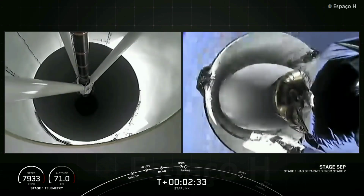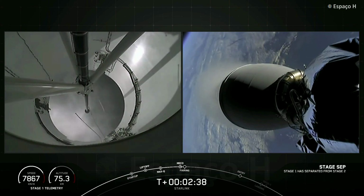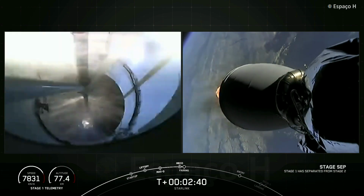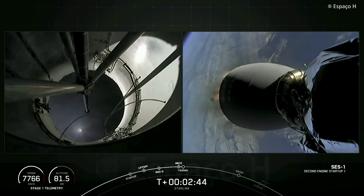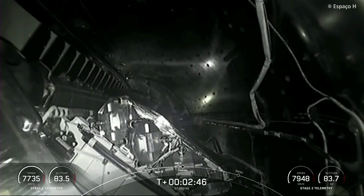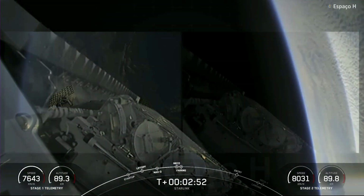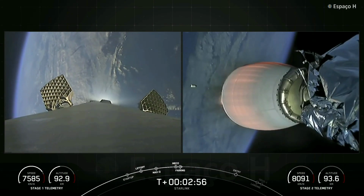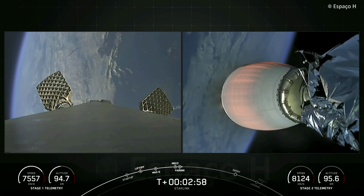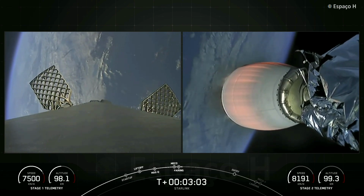Main engine cutoff. Stage separation confirmed. MVAC ignition. Fairing separation confirmed. And with that, we had successful MECO and stage separation. You can see the Merlin vacuum is ignited and even saw the fairing half there in the shot.